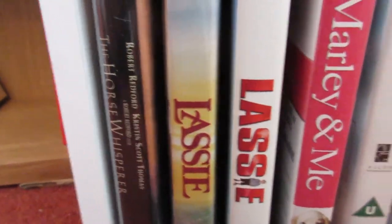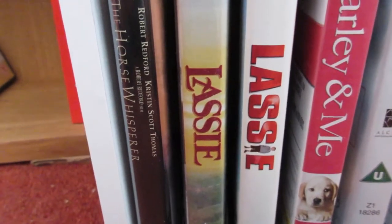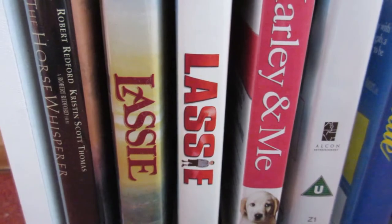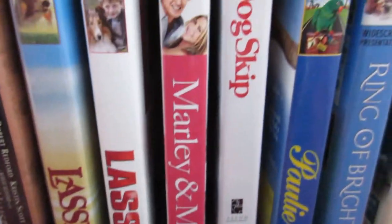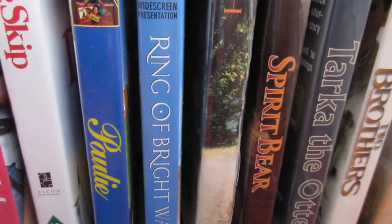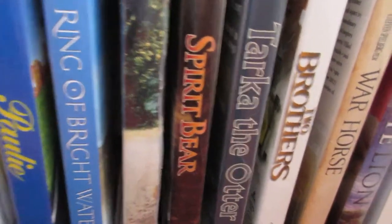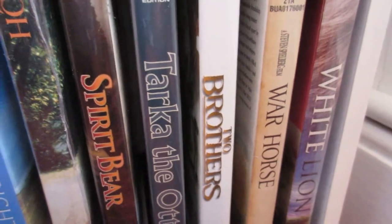And then the last ones here, we've got The Horse Whisperer, Lassie, that's the 1994 film version of Lassie, and the classic 2005 Lassie film, Marley and Me, My Dog Skip, Paulie, Ring of Bright Water, Shiloh, Spirit Bear, Tarka the Otter, Two Brothers, War Horse, and White Lion.